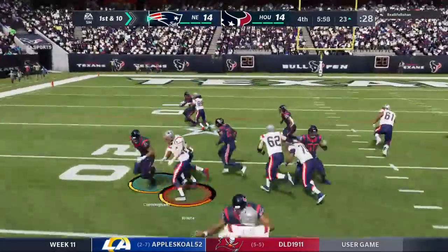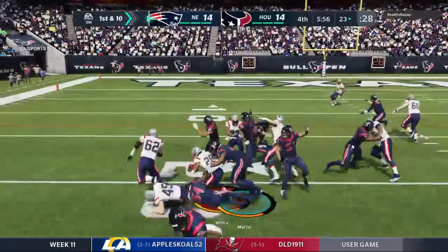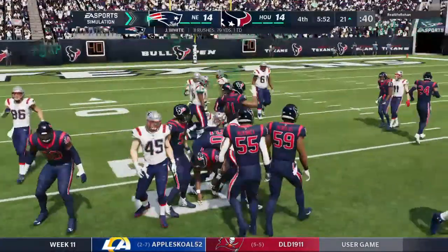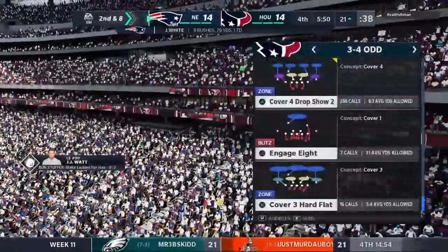They'll run on first down. White. He is taken down at the 21 after a short gain of 2.